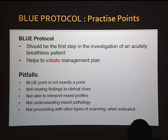Another problem is that if you use the BLUE protocol without thinking about the patient's clinical clues, you'll be lost. And the third thing about this protocol is that it was done on patients with a single problem. I'm sure in your practice you will see patients with mixed problems. You have pneumonia with pulmonary edema, pneumonia and other things with pulmonary embolism. We have seen mixed pictures, so be careful of that. And of course, some of the profiles are located in one area of the lung but not seen in other areas. So this will affect how you use the BLUE protocol.